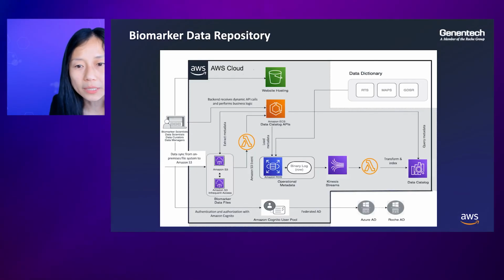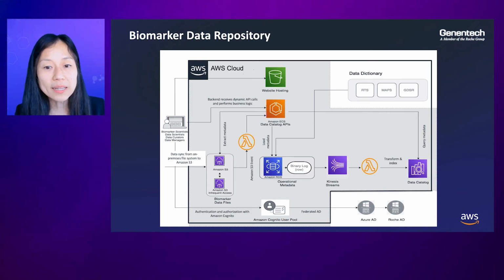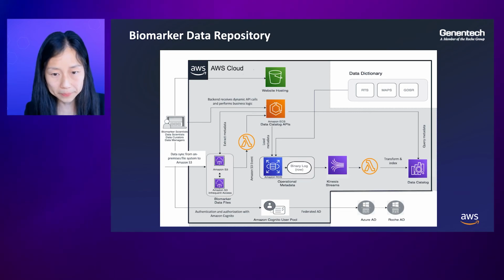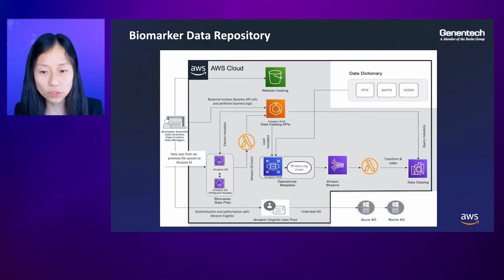For our data repository, we house petabytes of exploratory biomarker data and provide a data catalog UI where scientists can easily find data for a specific study. Here, we leverage S3 for the storage, and the metadata is captured using the Amazon Relational Database Service and standardized using the data dictionary services. Elasticsearch is also used for indexing and fast search. There are also APIs for downstream access, and the data catalog web UI is open to everyone to search the metadata, but the file access itself is restricted to the study team members.